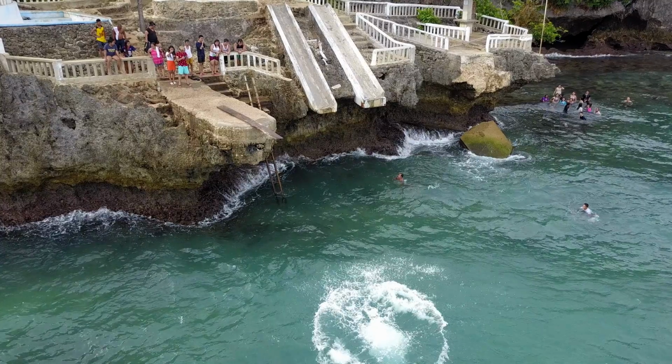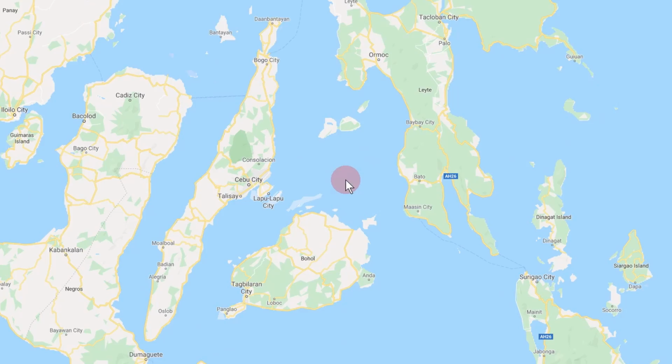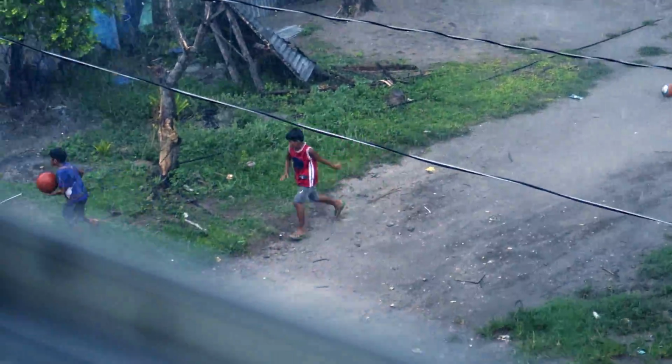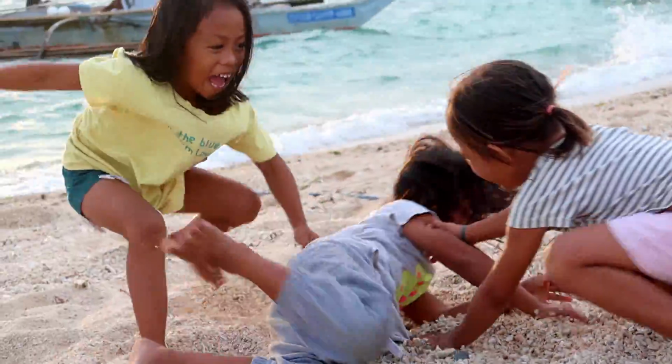The lost horizon of the south. Camotes Islands are a group of islands that dot the sea between Cebu and Leyte. Like islands such as Bantayan or Olango, Camotes is also part of Cebu. Much like these other islands, Camotes is absolutely gorgeous, with a lot to do and see. Today I'm going to show you what to see and do when visiting Camotes.